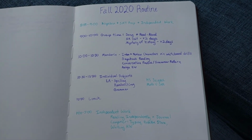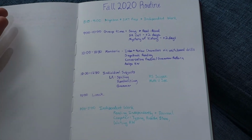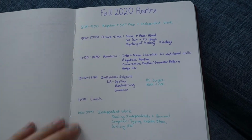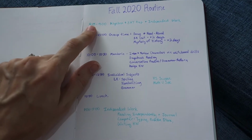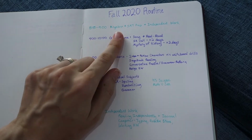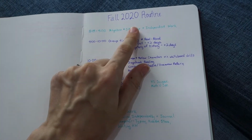So we have times in our schedule, and this is because of co-homeschooling. I need to know what time to show up with my kids at their house. They need to know what time that they'll be left alone and won't have babies running around. So they roughly get started at around 8:15, and until 9, my mom will be working on high school algebra and SAT prep with the high schooler.